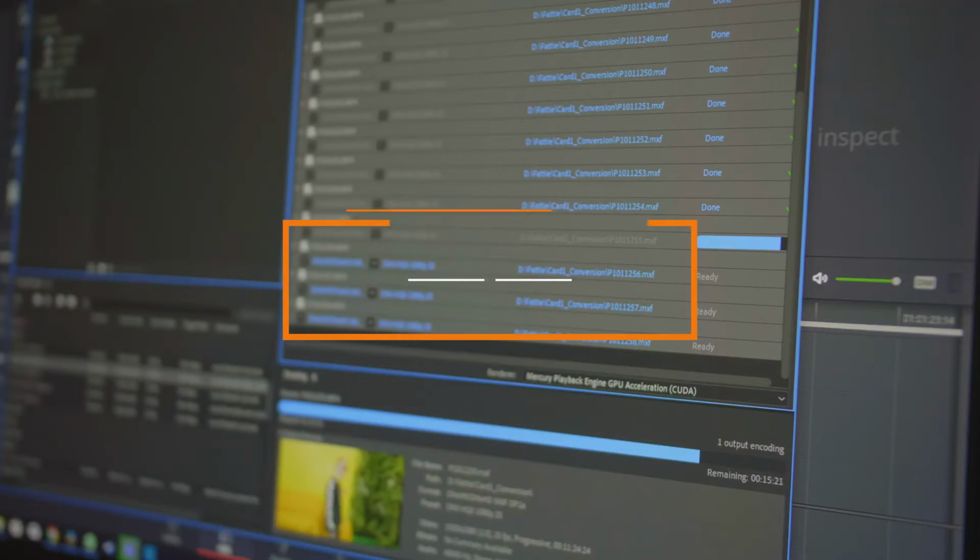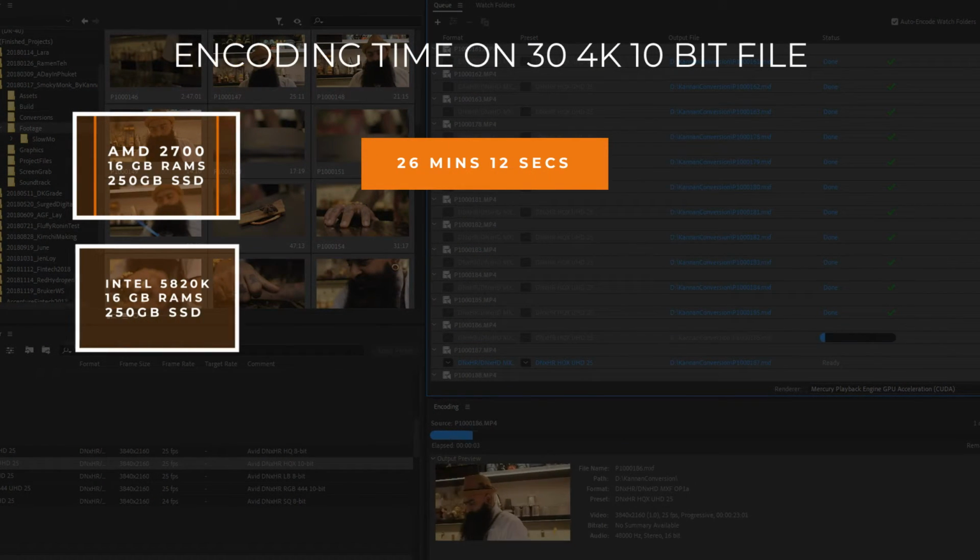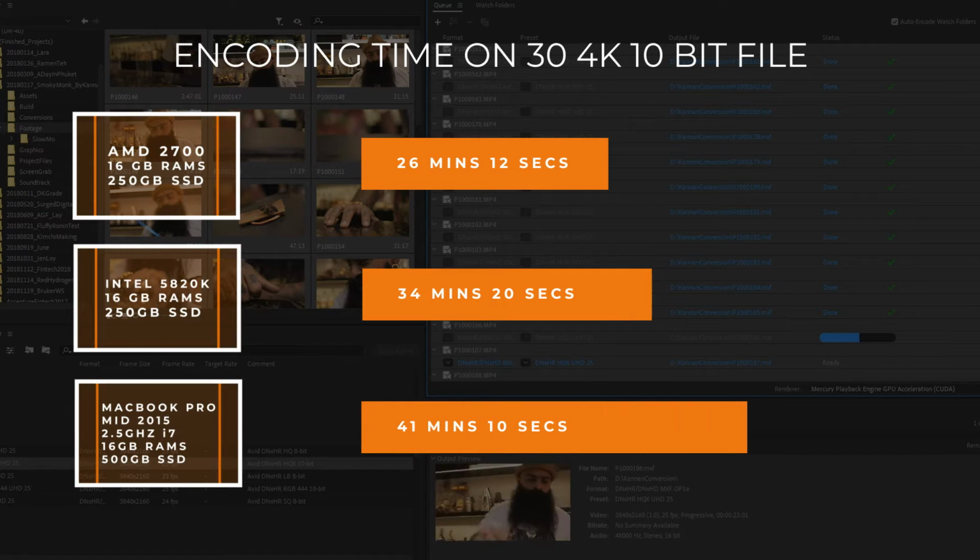Okay, there's two speeds I care about the most with this upgrade. First is the speed of encoding. So whenever we shoot on a new camera, or be it some of the older cameras itself, we will always try to encode the files into DNxHD or ProRes, so that when we are editing on our editing software itself, it's actually smoother and there's less lagging when it plays back and things like that. We actually did a test with 30 10-bit 422 4K files from the GH5, and here are the results. As you can see from the result, we are saving about almost 14 minutes against our MacBook Pro and about 8 minutes against our i5820.